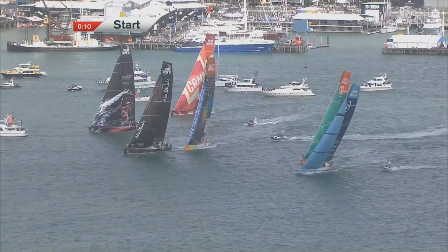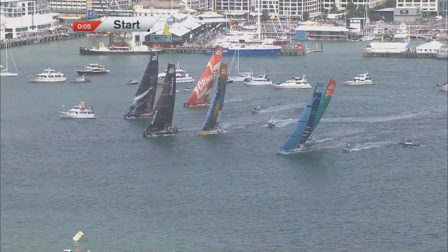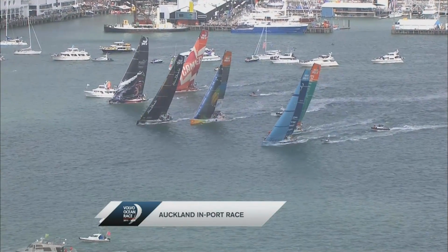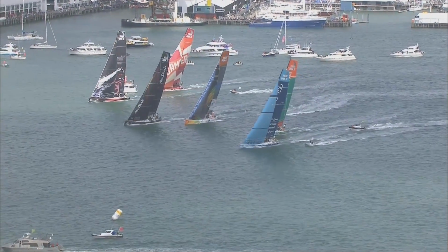10 seconds. Puma Ocean Racing got the perfect start. Their time on distance to the line at the committee boat end nailed. So it's off the line, it's Puma. Ken Read has done the business at the windward end. In the middle of the line, Abu Dhabi Ocean Racing also started well.